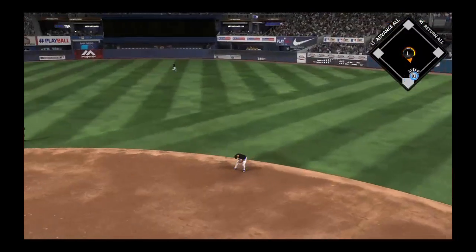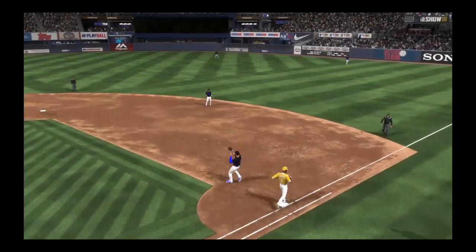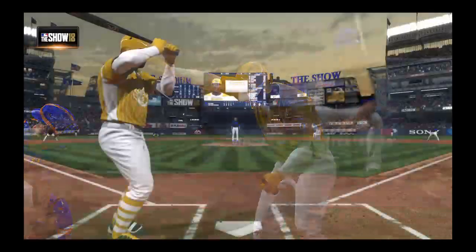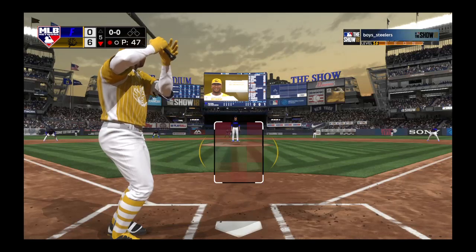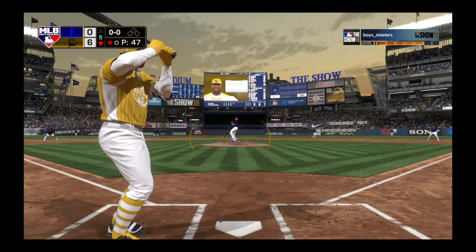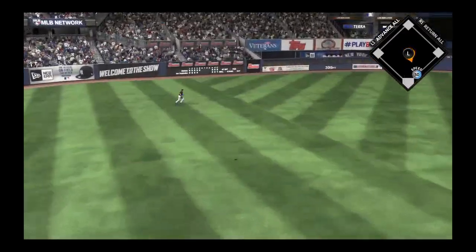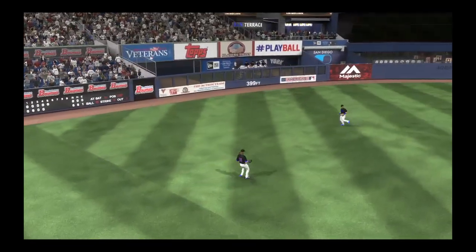Hit hard on the ground towards second. Throw by Pedroia will be in time, and there's your first out. Here's Jonathan Scope now. 0 for 2 from him so far in this one. Here comes the first pitch. Line drive to left. And he will make the play.